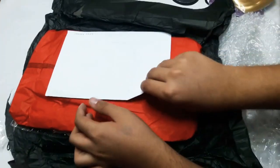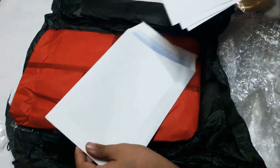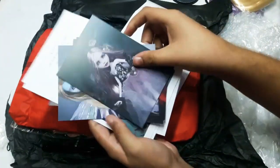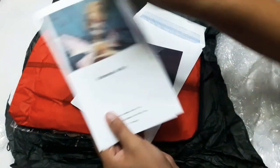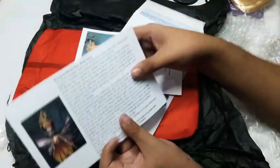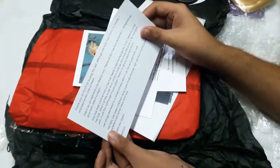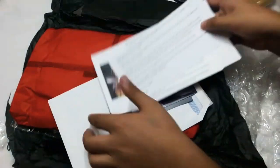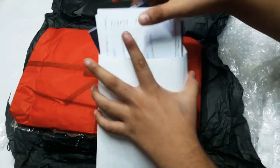The packaging is amazing and I am so impressed. She also included a lot of pictures of her dolls, and every doll is super amazing and I love them. This is the certificate, and wow, I'm so impressed. This is the story of the doll, and I love the story so much. She also included a letter, and I read that too, so thank you so much.